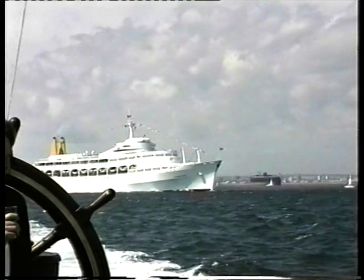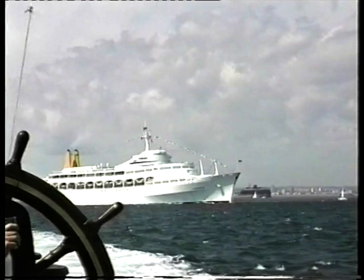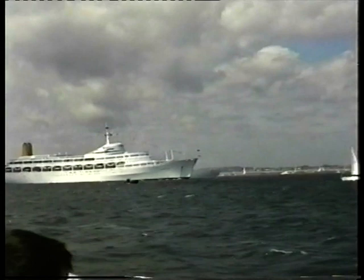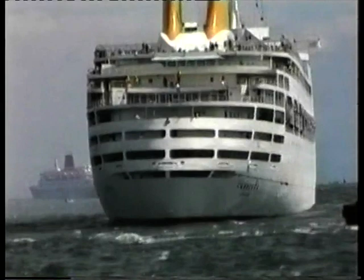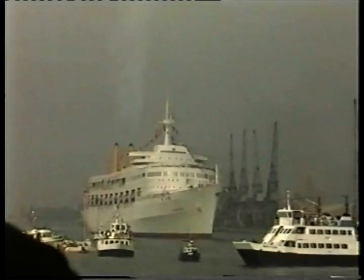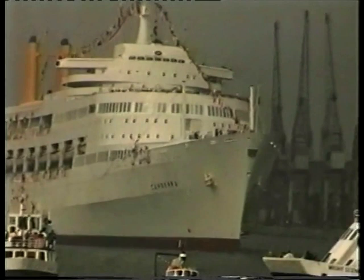She's seen here at the D-Day celebrations in 1994. And here we see her coming into Southampton on her last voyage. Unfortunately, it was a very foggy morning when she came in, but it cheered up later, and those that went out to see her were able to get up quite close just to say goodbye.